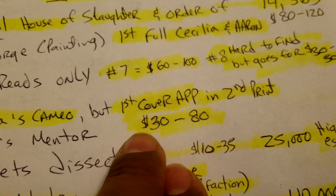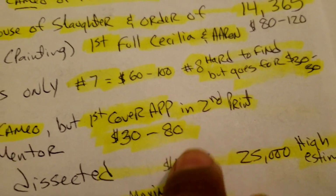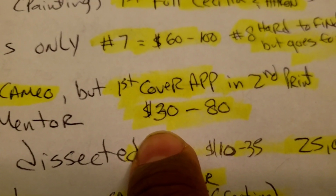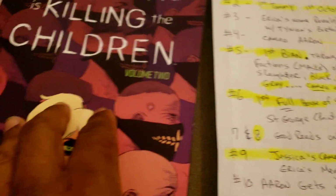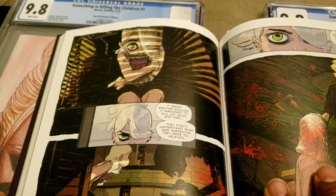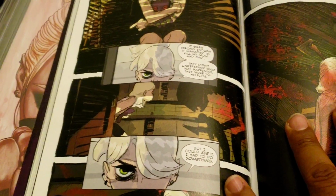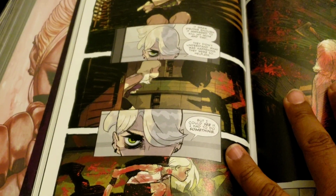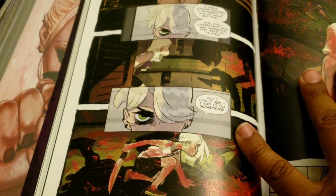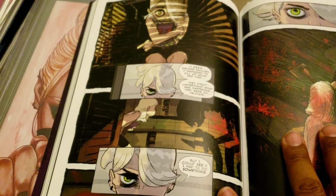Her first cover appearance is in the second print, and the second print goes for between $30 and $80. Let's take a look at her. Look, guys, when I say nothing significant happens in a particular issue, I'm talking about first appearances or any spec value. The story itself, every book is entertaining.